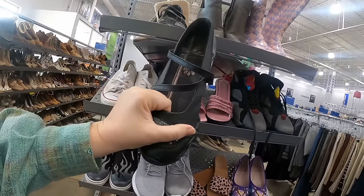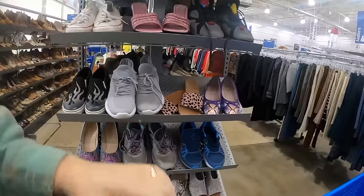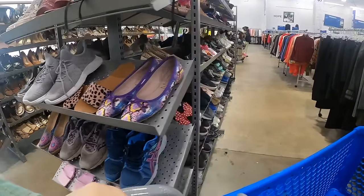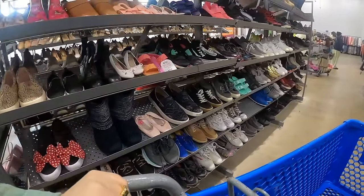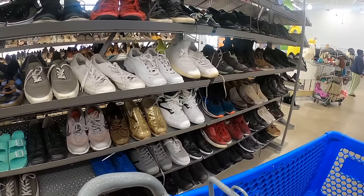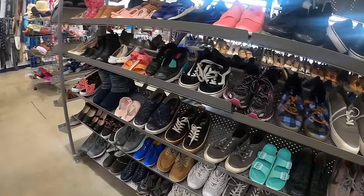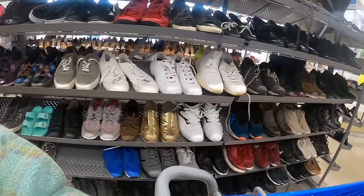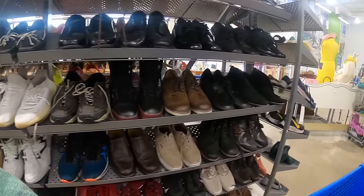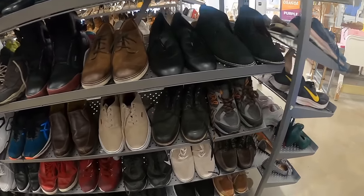And what are these? Oh, Skechers. Okay. Now we're hitting up the men's aisle. Well, kids and men's. Like I said, it's funny because I've noticed that the men's is getting smaller and smaller and smaller. So the kids is starting to creep out of here into the men's. I feel bad, but I guess they have to move with whatever donations they have.